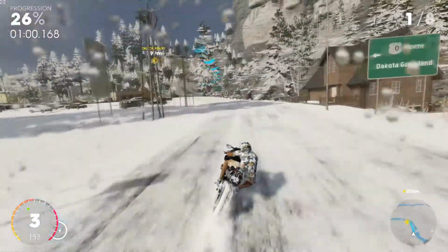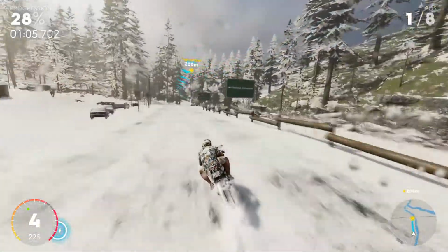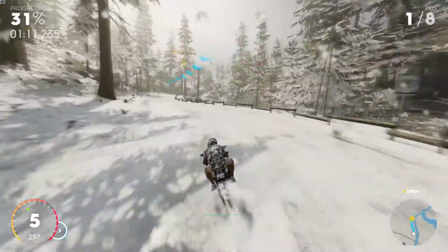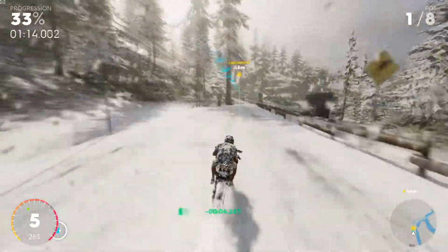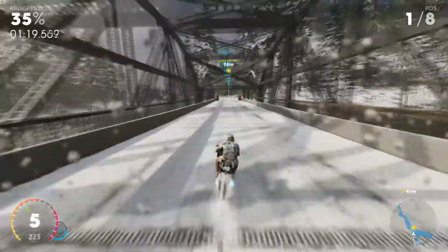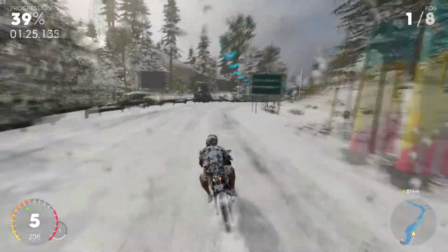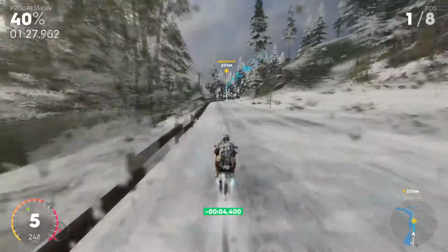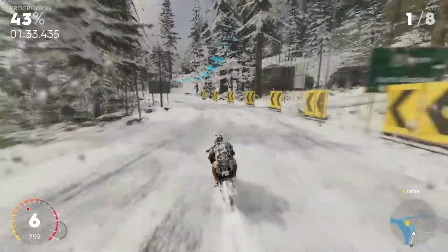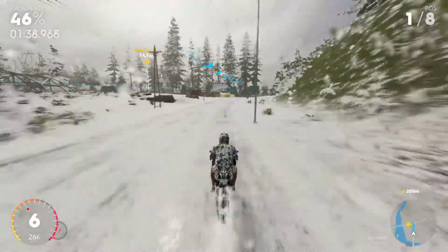Lots of turns here, to our disadvantage, but still in a good lead. We have the performance level advantage to rely on, I suppose. Sharp turn coming up.